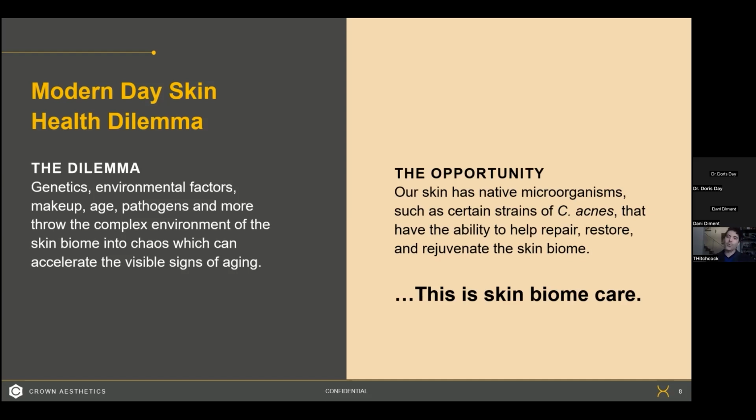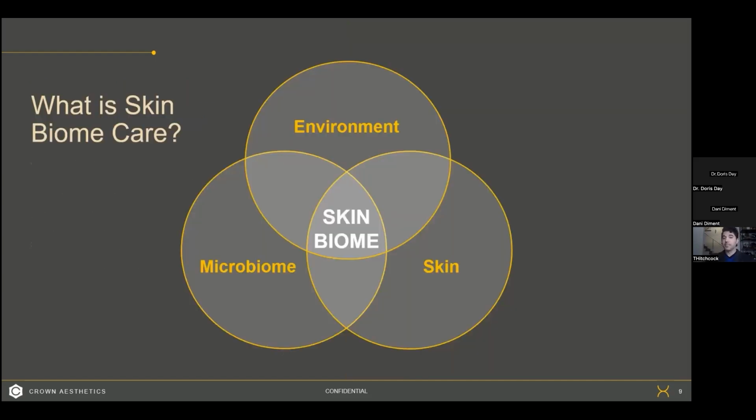While they're all good in their own right, what has happened is they've compounded a lot of the things that are used to make them, and it actually took us 2 steps forward and then 1 step back. And so what happens is we can actually start to accelerate the visible signs of aging, not because of these products per se, but because of the way that it affects our skin biome. And so our skin biome is made up of not just our skin, but it's also the microbes that live on the skin. And on top of that, it's the environment that houses all of them together.